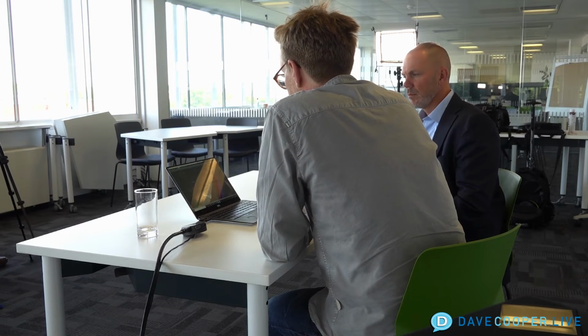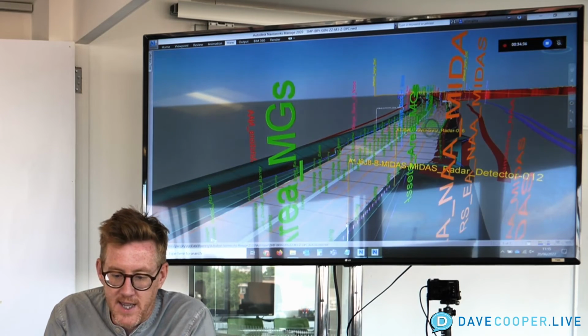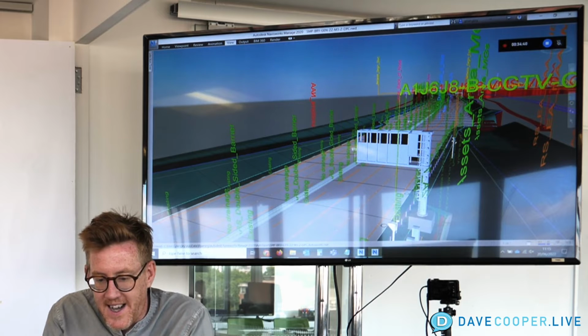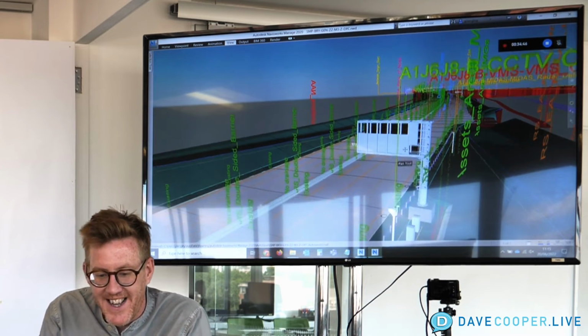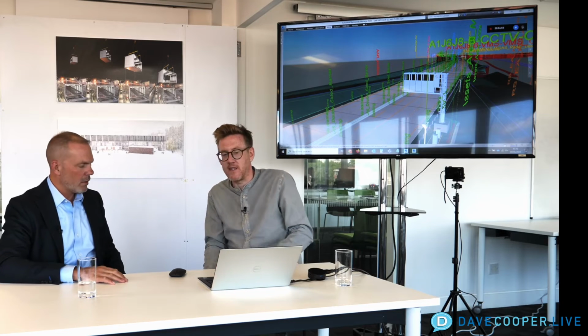So this is actually a real road. Everything in this model has been placed automatically by our software. Even the signs? Everything, everything. Okay. So the only human intervention to this is me rotating it right now. And it takes into account drainage and everything else, right? Absolutely.